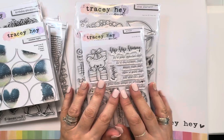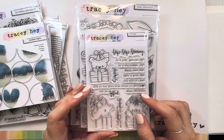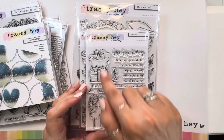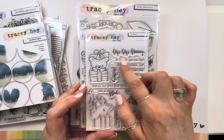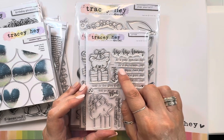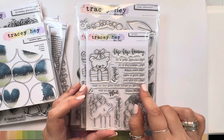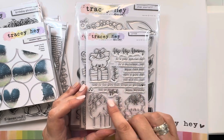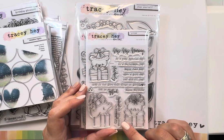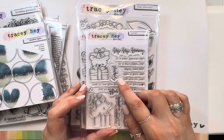And then in terms of the rest of the show, there's some slightly older sets. So we've got Gifted here. So this one is one with 3 presents with the animals inside, and then there's a mix and match of sentiments. So we've got Hip Hip Hooray, It's Your Special Day, It's Christmas, Yay, Happy Cake Day, Open a Gift Day, You Did It, Yay, You're the Gift That Keeps on Giving, You're So Gifted, Happy Birthday, and Your Presents is Better Than Any Presents. And Surprise we've got there as well.